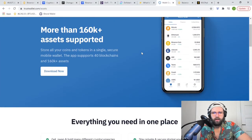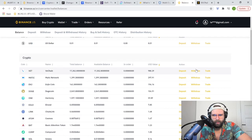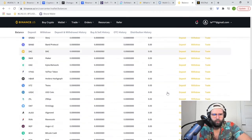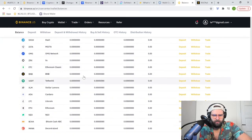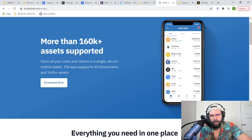So when you have this wallet and you go to access it, you're like, well, how the hell do I get my cryptocurrency on there? Well, although you can purchase cryptocurrency through the wallet, what I do is just like the example I gave where we can withdraw or deposit cryptocurrency into this wallet on Binance.us, I would purchase my BNB token, my BNB native coin, and then I would withdraw it.